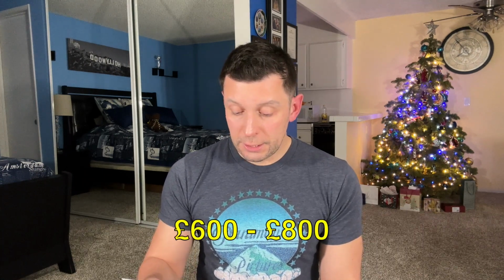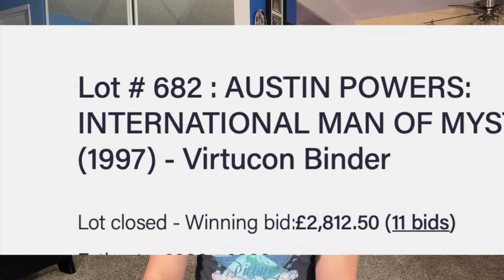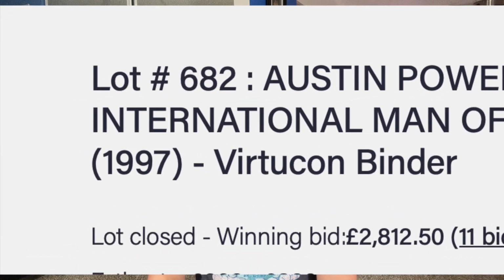That's the binder that was sold at the auction. The estimate of that was 600 to 800 pounds, which is a very healthy number. But it went a little too high. It was sold for 2,812 pounds, which is about $3,500. And I thought it was a little too much for the binder. Maybe I would have gotten it, but I already got some other pieces that were more important.